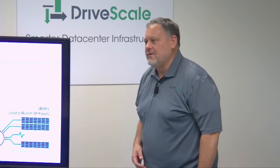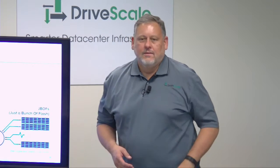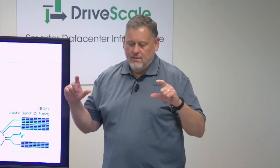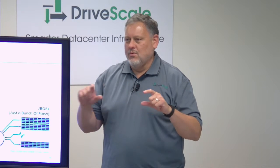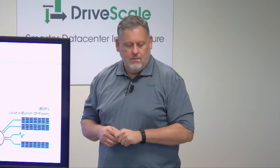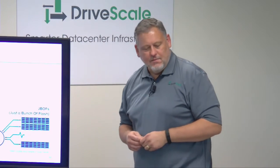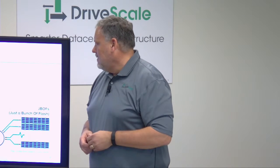Satya talked a lot about NVMe over fabrics. I was at the supercomputing show yesterday. Our buddies at Kazan Networks, along with New Isis, were demonstrating a single 2U box, 24 NVMe drives, 10 million IOPS. All right, so extreme performance. And there were four 100 gig Ethernet interfaces coming into that box. So you just have kind of mind-numbing performance on the horizon.